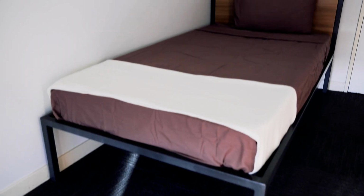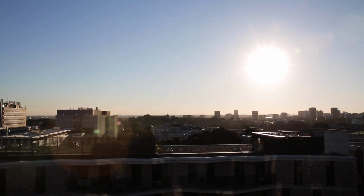First up, what does a room look like? Rooms vary from college to college, but here's what a standard room would look like at Baxter College. You've got the bed, the study table, and the best bit, the view of the city.